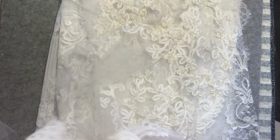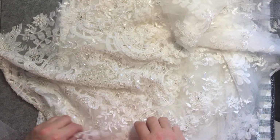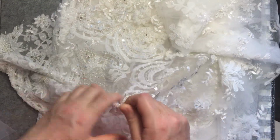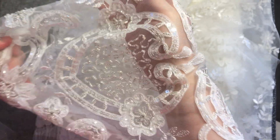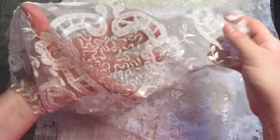This is a big piece here. Oh, wow. Wowza. Look at that. Almost like a heart.